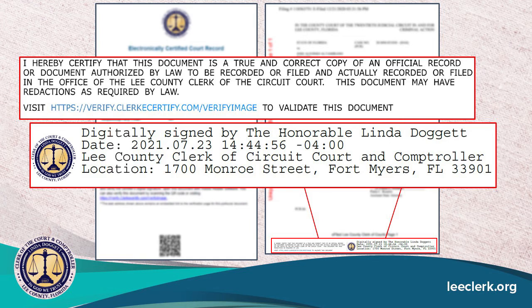From here, you'll see on the second page, at the bottom of the certified document, you'll have our statement certifying the document is true and accurate in our official records, and the digital signature from the Lee County Clerk of Courts with the date and time of the certified document.